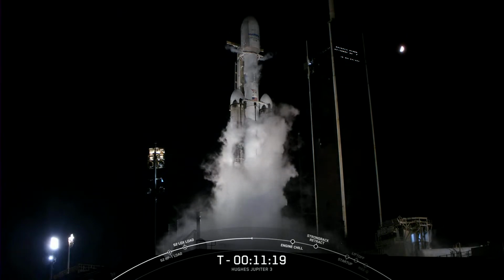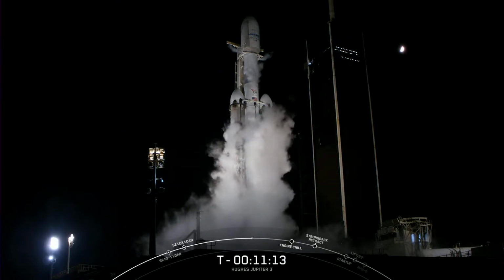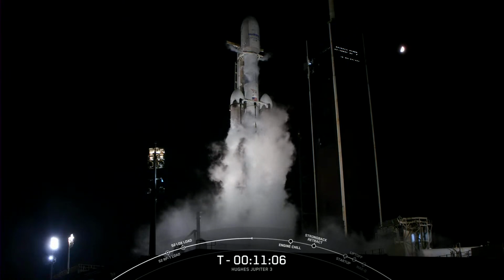Now, if you look very closely at the stage 2 on your screen, you can just barely see that stripe of gray paint that I mentioned. While in space, that paint will absorb some heat from the sun in order to keep the second stage fuel warm enough for our long flight today.